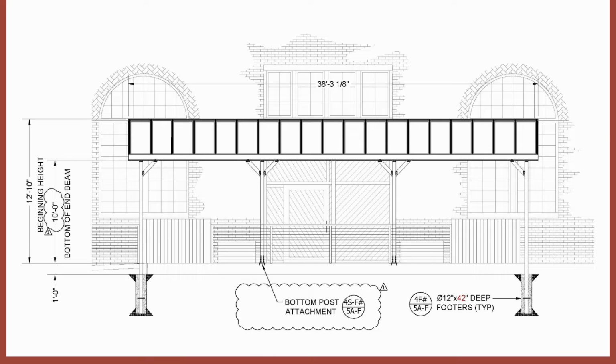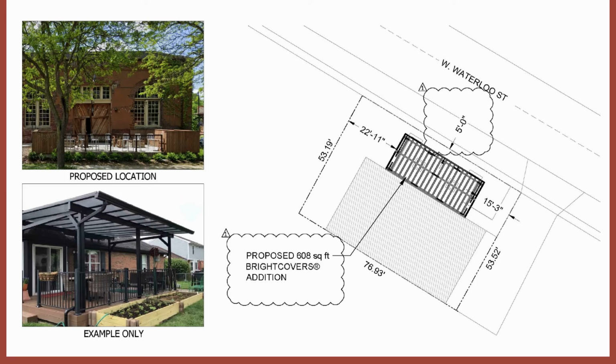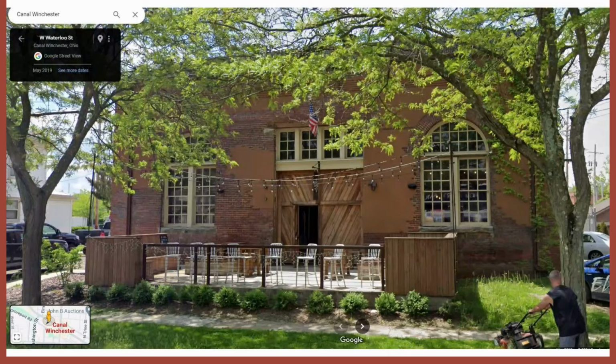The idea was, Andrew, can you go back on your photo? One more. Maybe the beginning. So the idea where the picnic table is on the left-hand side, we were actually going to pour that and have a concrete pad.